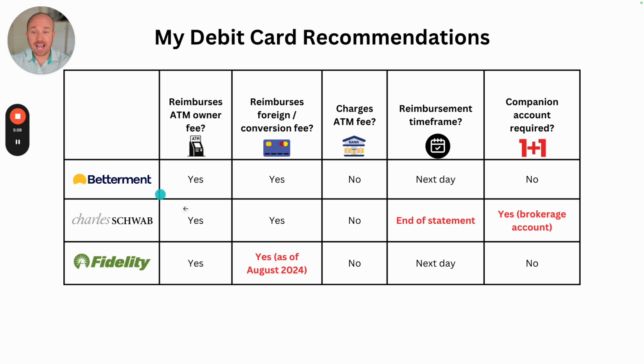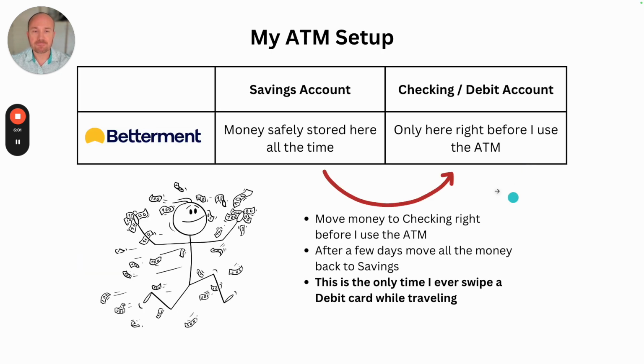So personally, I use Betterment, and here's what that looks like for me. I have a savings account and a checking account with Betterment. What I do is I keep all my money in my savings account, which is a high yield account, so it pays me like 5% interest. And then when I need my money, I just go in the app and I push it over to my checking account for the exact amount that I'm going to need to withdraw in cash. Then I go to the ATM, I withdraw the money, the ATM refunds my fee, they do the conversion for me, and then whatever is left over, I push back into my savings account.